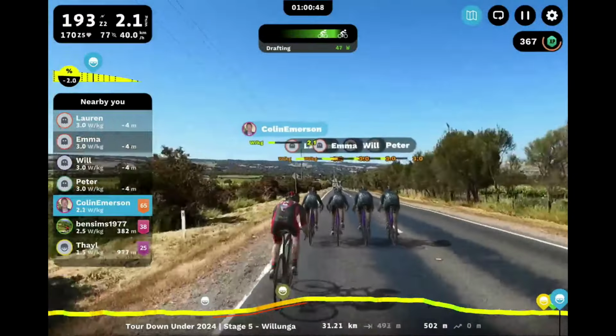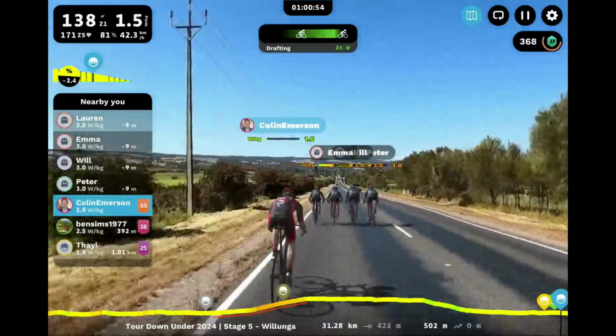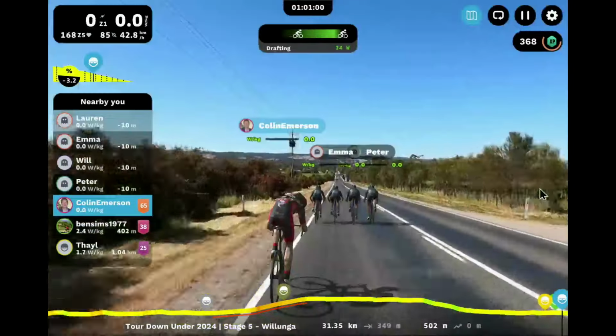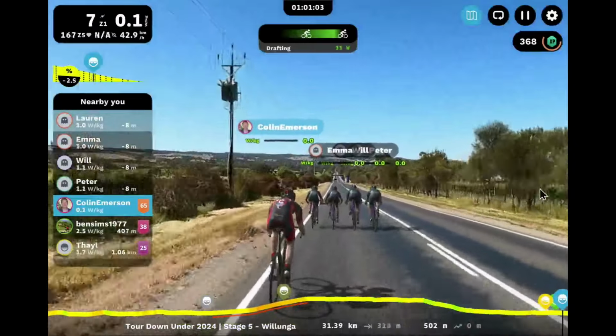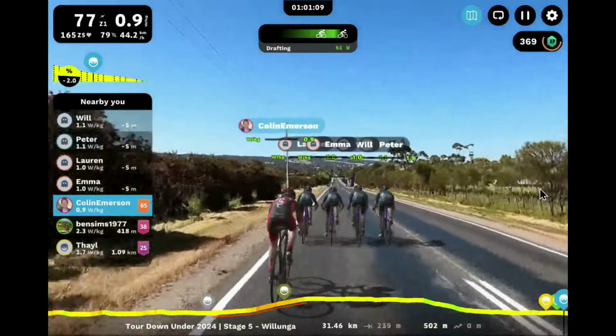I haven't done a sprint in a while. With my new trainer, it's got a bit more movement than what I like. I used to like to sprint finish all my rides. Here's the finish line coming up on the map mode. So I thought today I'd give it a little bit of a go, and let's see what happens here.